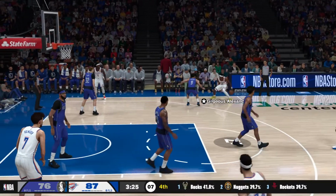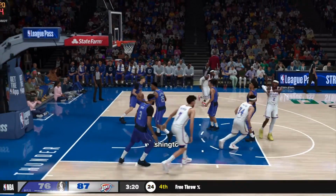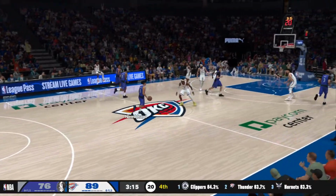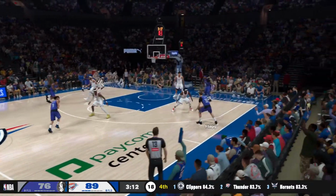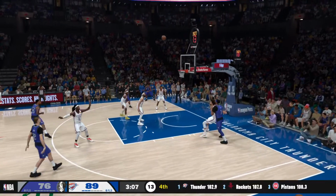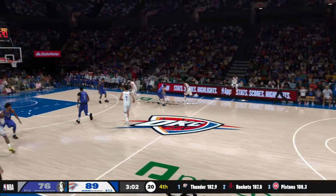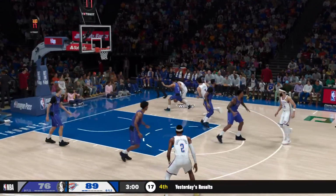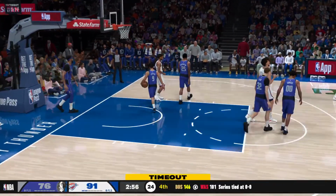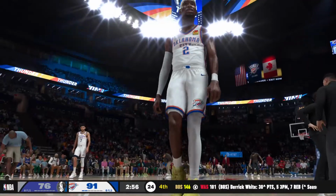Gilgeous-Alexander deciding where to go with it. Shoots over Nembhard. And again, it's Oklahoma City. And he has led the attack for them the entire game, and now he's trying to get them to the finish line. There's a screen by Washington. And it's Flagg missing. Yeah, and that's been the story of the game. I mean, the rebounding has been very one-sided. Now Holmgren. Off the glass. It's really been a tale of two halves, guys. A slow start, but this quarter, he has really been the man.